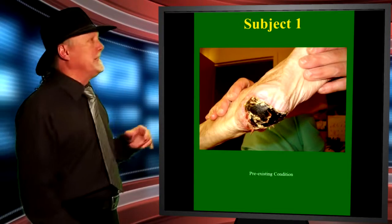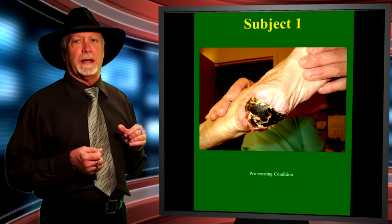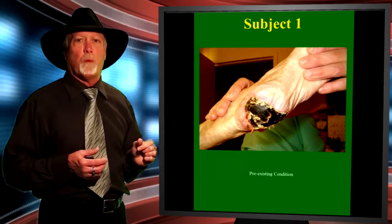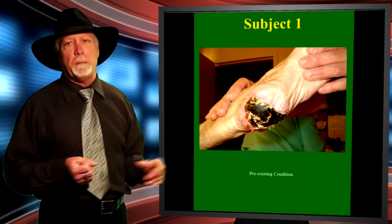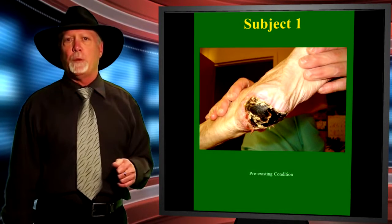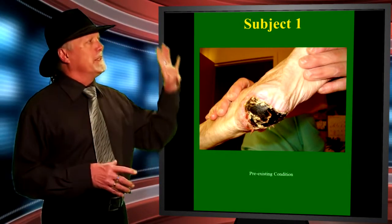This first wound that you can see here is a black necrotic cap on the back of an individual's heel. That is a gangrenous wound. You can see the gangrene and such at the bottom of that wound itself. This is a wound that's going nowhere, and they were talking about surgery to amputate the foot for this wound itself.